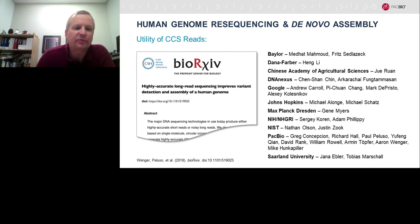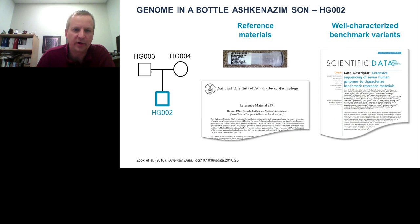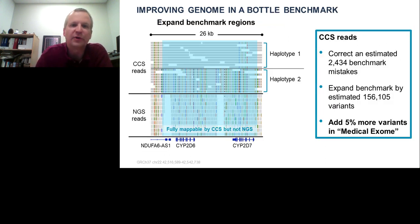If you want details, I refer you to the preprint, which is publicly available, but very briefly, we looked at one of the best studied and characterized genome in the bottle benchmark samples, and the reason for that was to evaluate how well we did relative to what is best known as the biological truth. And the CCS reads were able to then improve on the benchmark data call set of the Genome in the Bottle initiative.